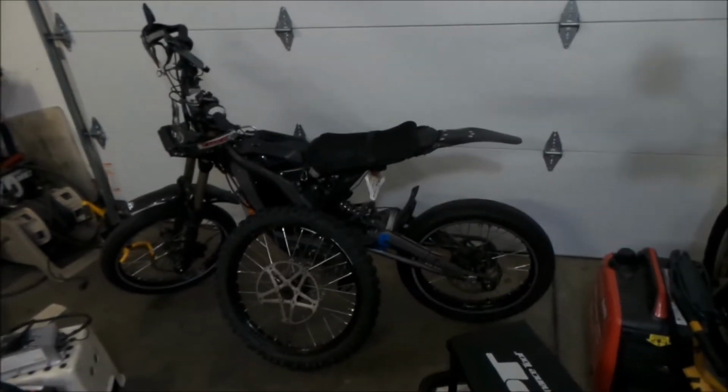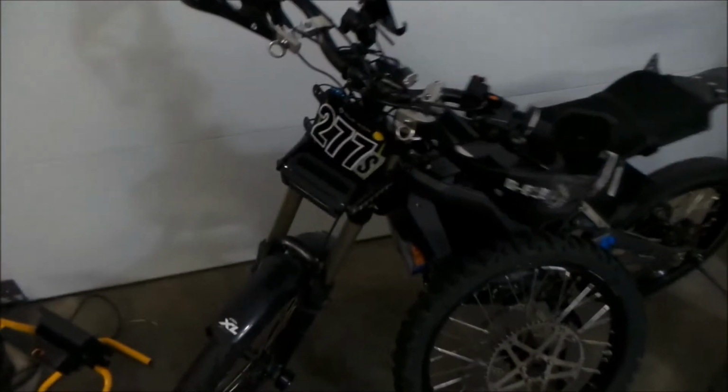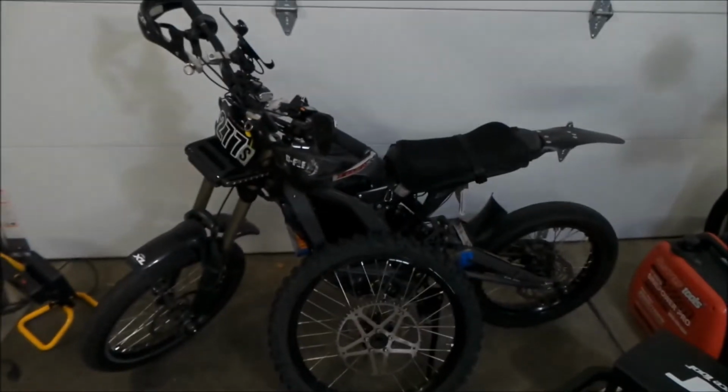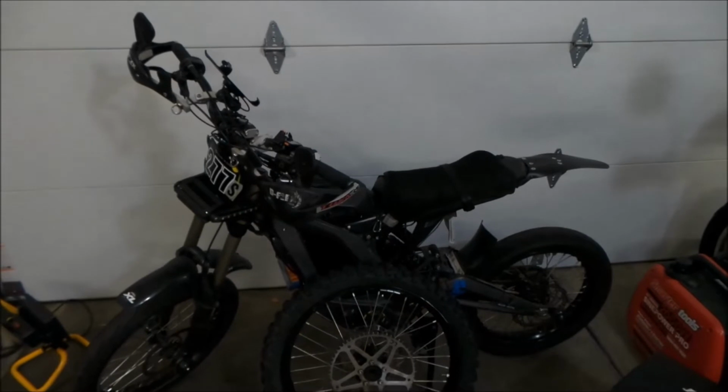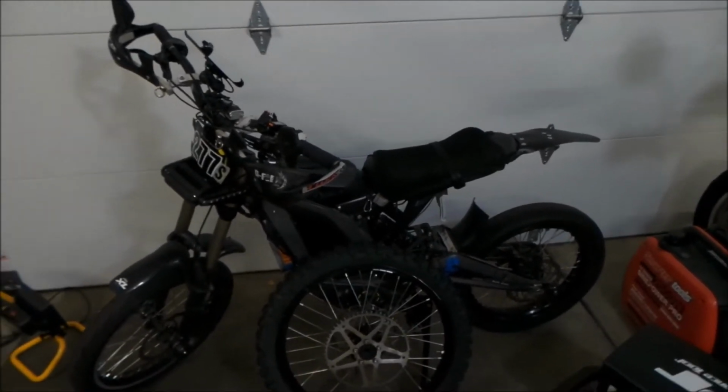Anyway, it had the dirt wheels. It had these trials tires on it, the ones right here. They installed a headlight here and blinkers. Whoever did the wiring on this bike did a good job. It's very, very intricate wiring. I'm telling you, I don't really want to mess around with the wiring on this bike.